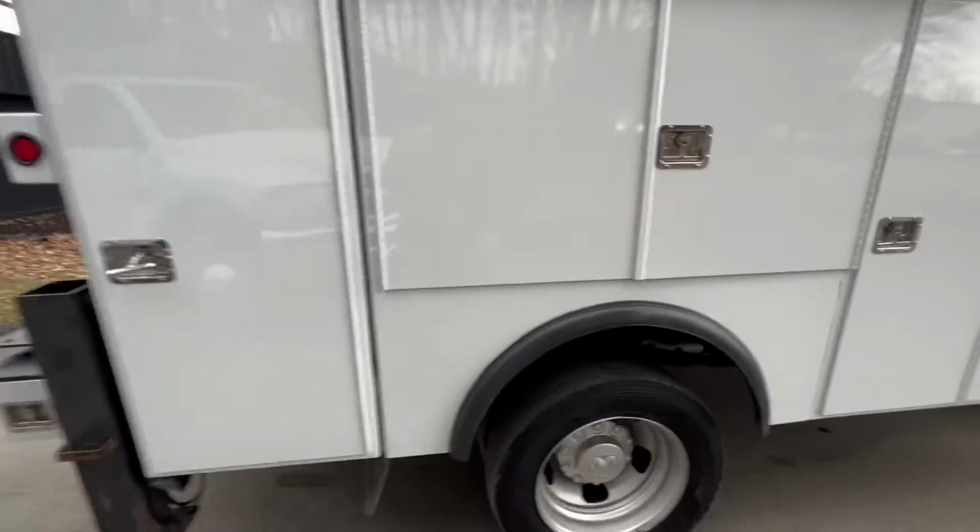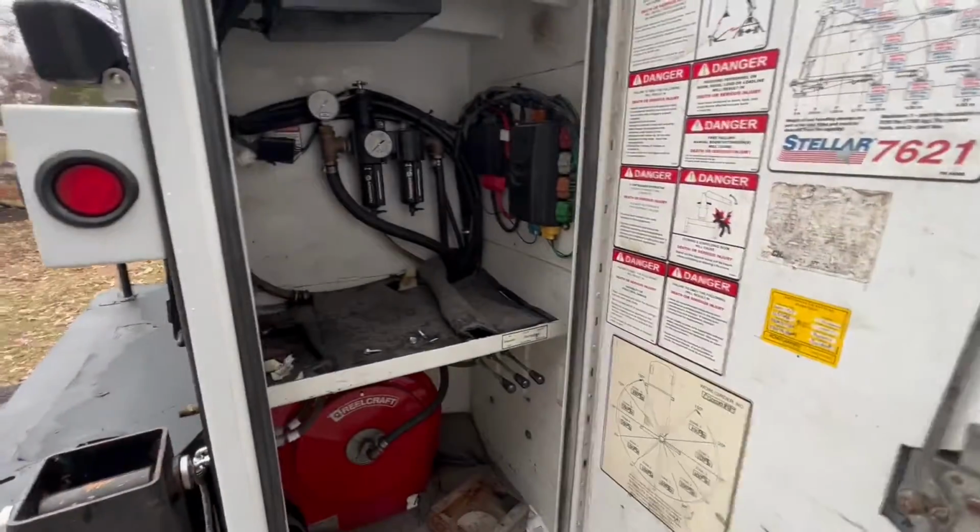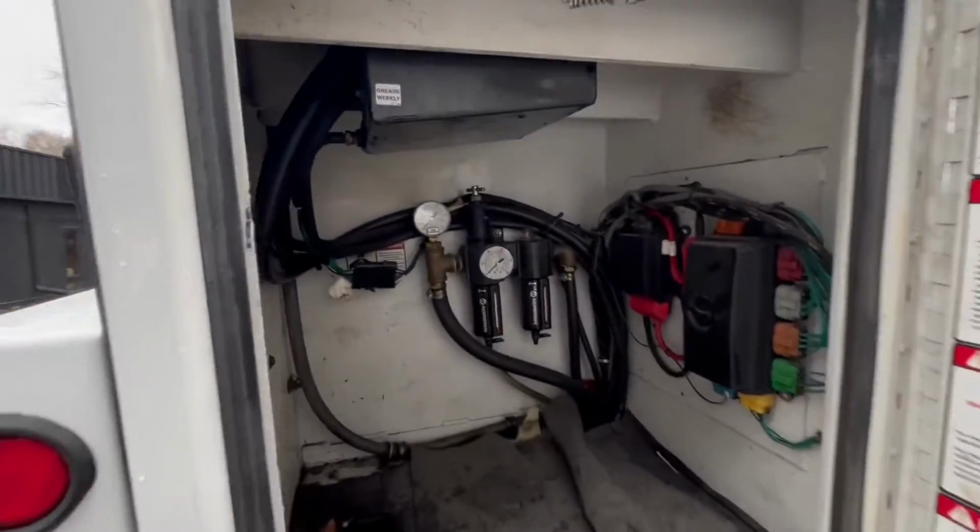Again, I'm going to try to point out everything I see on this truck as I go around. That's the goal. So if you need any more info on anything that I talk about, let me know.